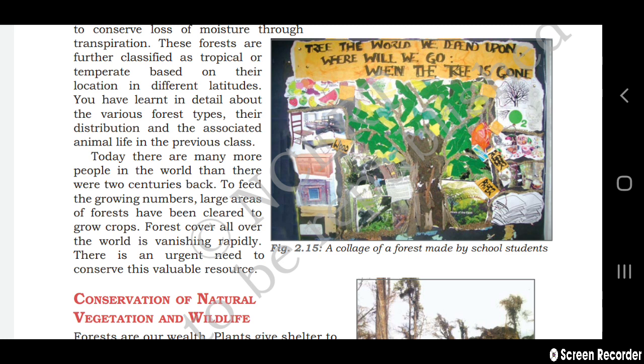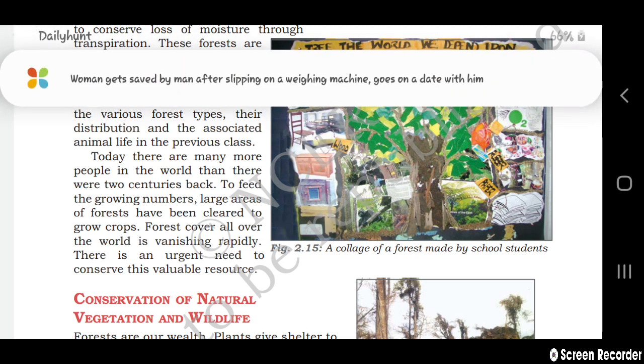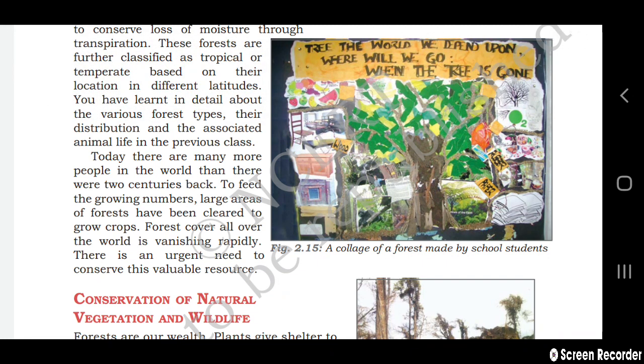So today there are many more people in the world than there were two centuries back. Before two centuries there were fewer human beings, but now the population has increased to around 7.7 billion people in the whole world. To feed the growing numbers, large areas of forest have been cleared for growing crops.